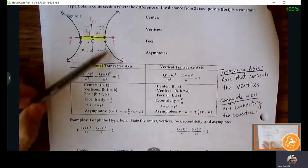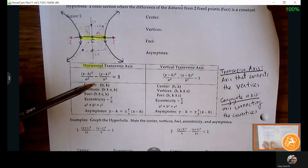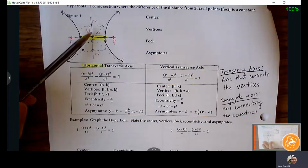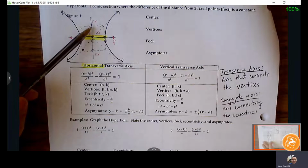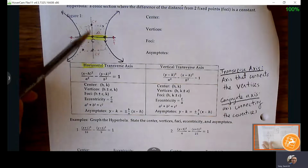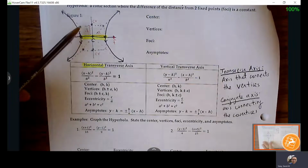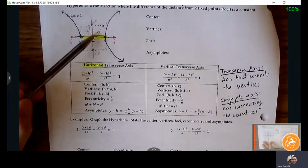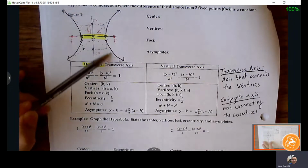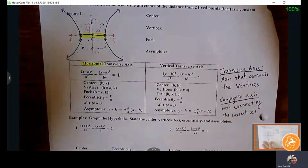Okay, let me draw the other scenario. Yeah. Could all four corners be the covertices? Or would it just be the top two? Yeah, the covertices will be above each other, and then vertices will be across from each other. And what are the diagonals? The diagonal lines are the asymptotes, which we're always going to connect from corner to corner. It's going to create a big X. And that's going to tell us how wide to make these hyperbolas.